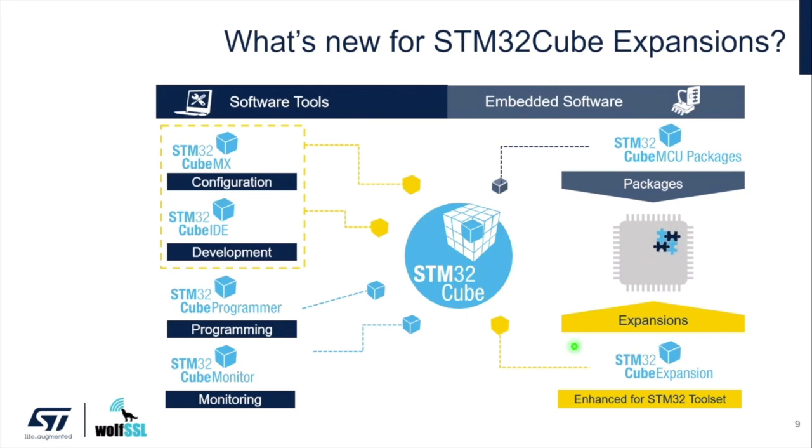ST Authorized Partner wolfSSL is one of the first companies to release such a package, making its software components available in the STM32Cube toolset. David from wolfSSL Company will show you shortly how to easily build a new project in STM32CubeMX or STM32CubeIDE.